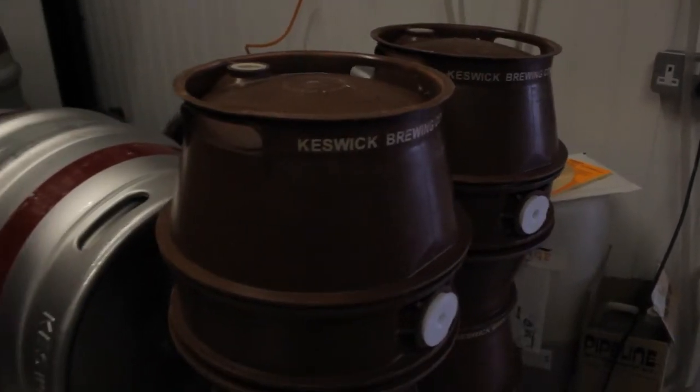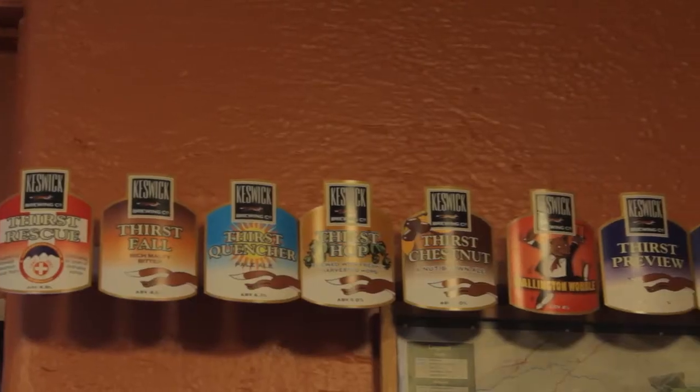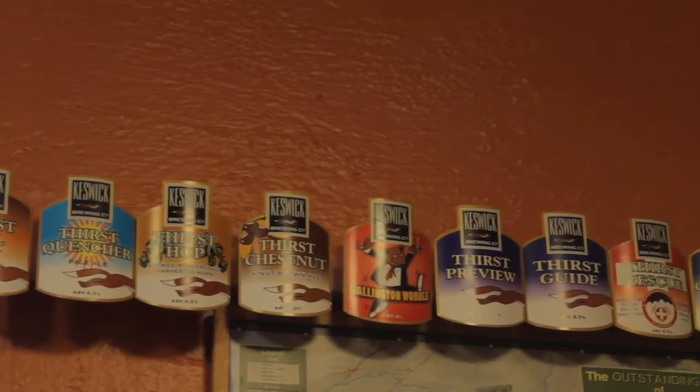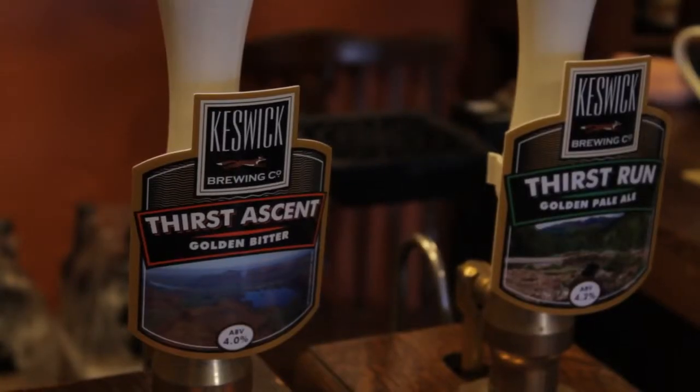We do cask ales and we also have bottle beers. And we have a range of four regulars and we have seven in the bottle beer range. But we also do seasonals and specials as well.